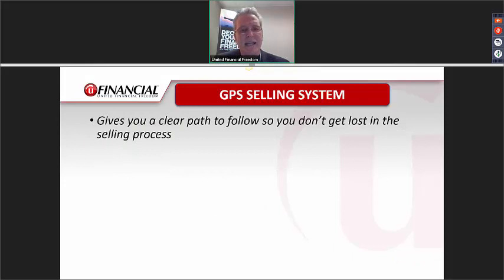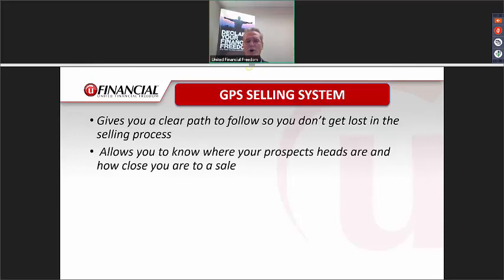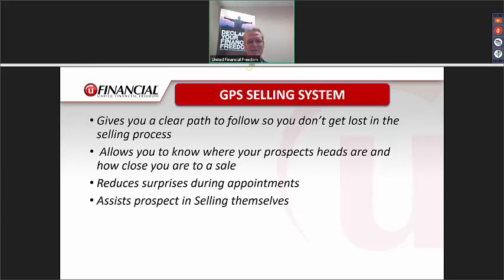All right, so the GPS selling system, why do we have a GPS selling system? Well, it gives you a clear path to follow so you don't get lost in the sales process. It also allows you to know where your prospects' heads are and how close you are to the sale. It reduces surprises during appointments, and it assists prospects in selling themselves.